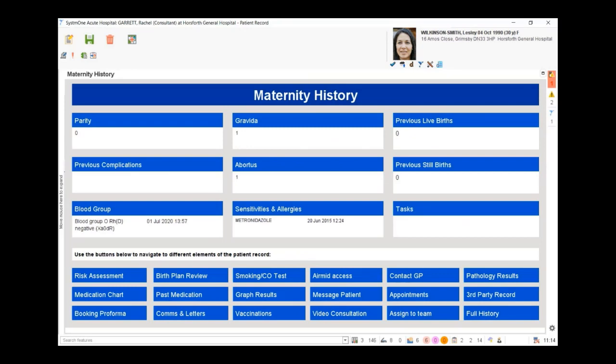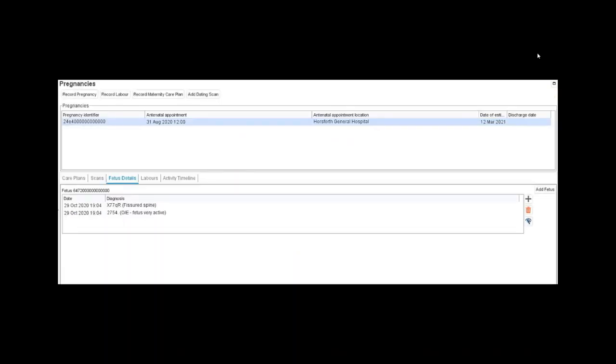The Trust can configure SystmOne's visualisation functionality to summarise key information in one place. Here we can see a visualisation summarising historic pregnancy information for this particular patient. Once a pregnancy is recorded, a fetus is automatically created. You can use the Add Fetus button for recording twins and then can assign data to the fetus. Diagnosis codes and numeric results recorded against the fetus will then be automatically added to the baby's record, which gets created after the delivery.